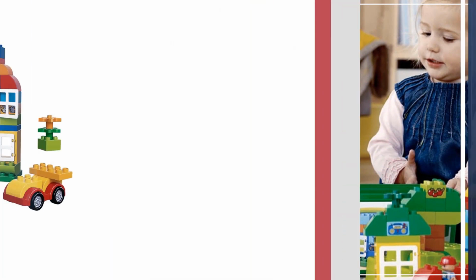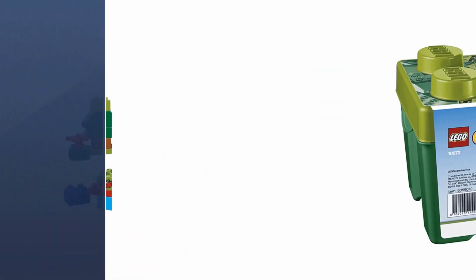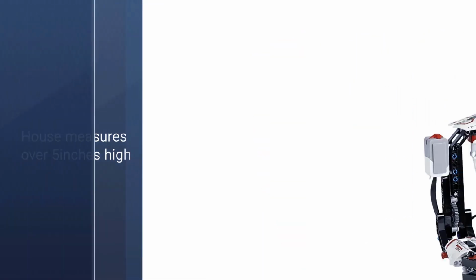The Duplo bricks can be used just like regular LEGOs. Kids can stack them together to create houses, vehicles, animals, and more. What's nice is that the bricks are large enough for toddlers to handle and play with safely.